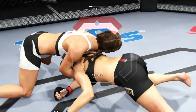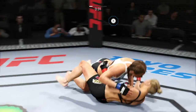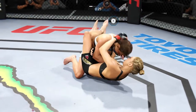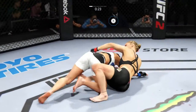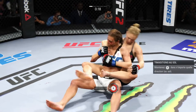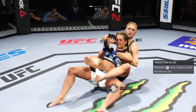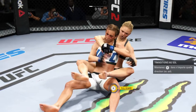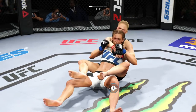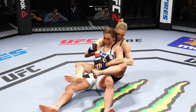She's looking for the choke here. She escaped the choke. Half guard. And in guard. She moves to back control. Tate with the nice punch from the bottom. Round one comes to a close.